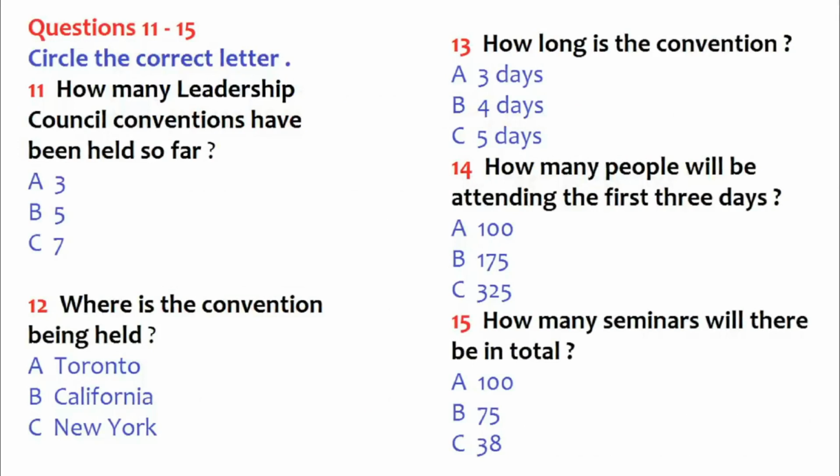Now turns to part two. Part two. You are going to hear the director of the Leadership Council give his welcome address at a convention. First, you have some time to look at questions 11 to 15. Now, listen carefully and answer questions 11 to 15.